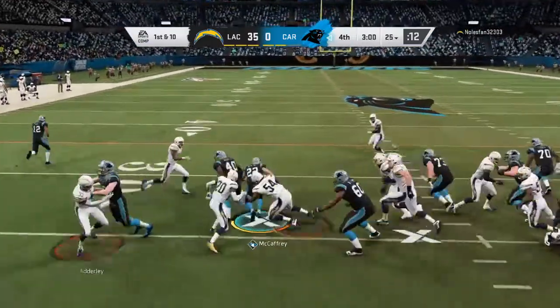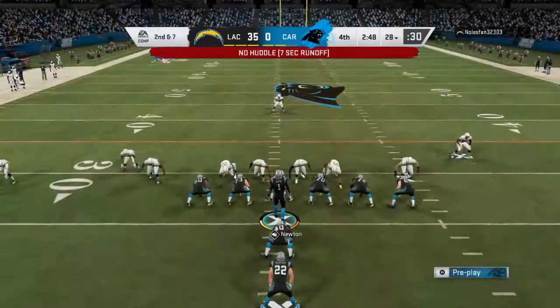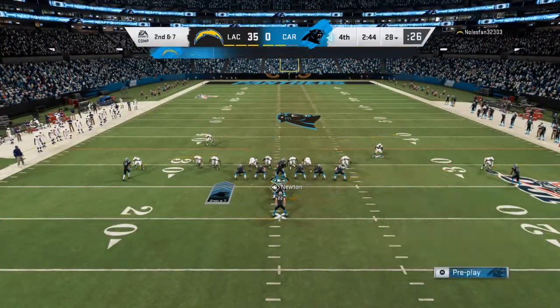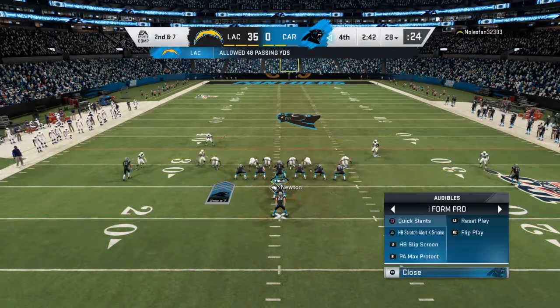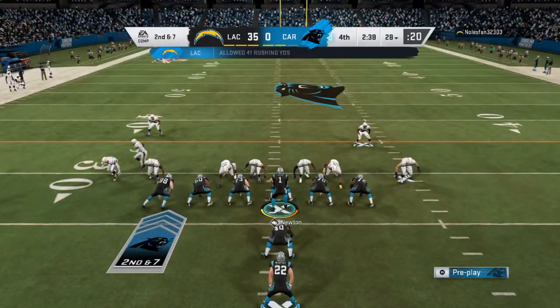They start on the ground with McCaffrey, and he'll be upended at the 28-yard line. Just a 3-yard gain there. Here's 2nd and 7 now from the 28. 2nd and 7 at the 28-yard line.